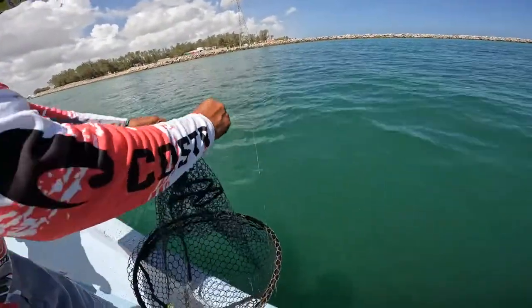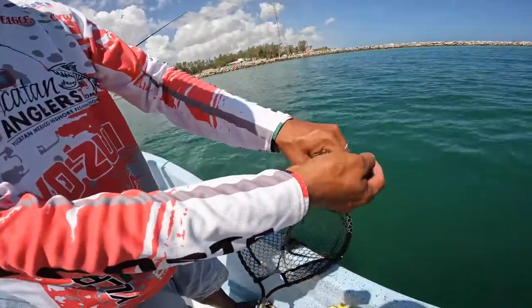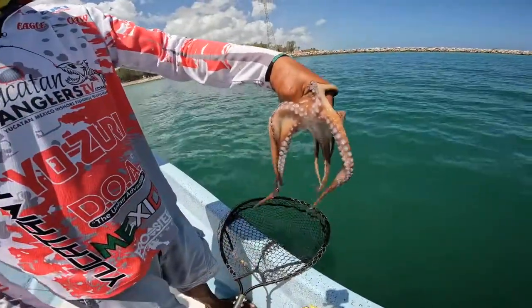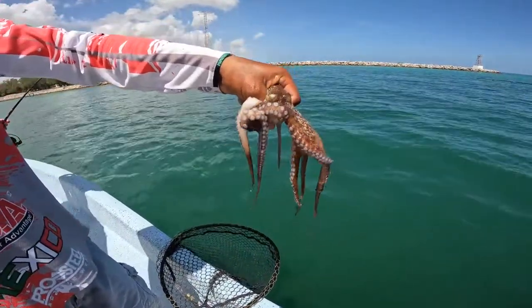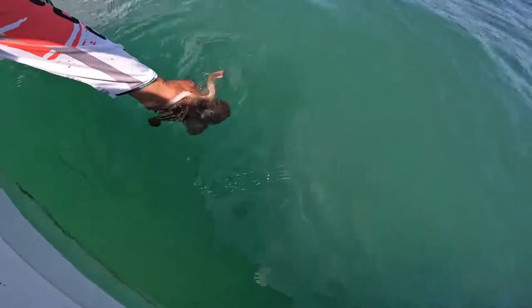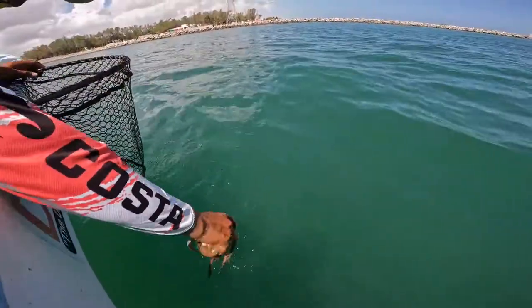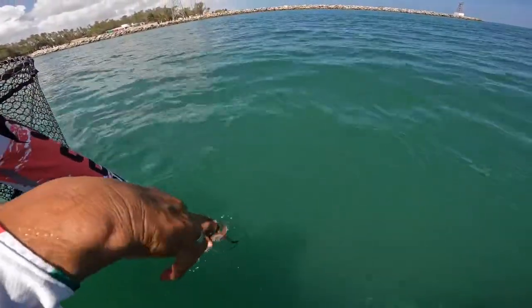Well, we're going to let him go anyway, without getting eaten. Don't let him bite you. Oh, careful, Gary. Little octopus. All right, they're not in season, so we're going to let this little guy go. Let go, Gary. He wants you, Gary. This guy's the one with 8 arms.